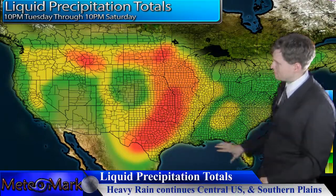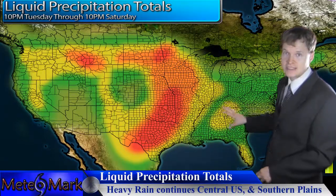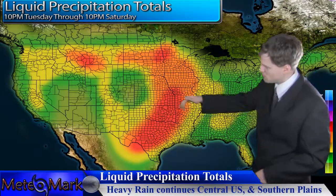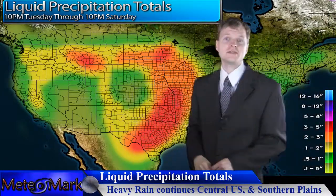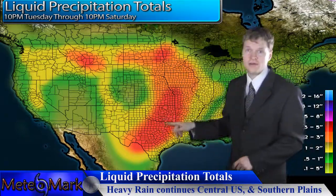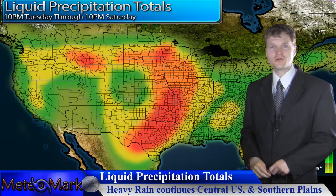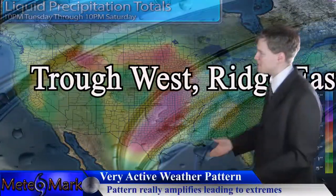We get that subtropical high continuing to push up moisture. It's not going to be as blocking at this point, so we'll slowly push that system to the east. And even out west, we'll get into some troughiness. So look at this. We continue with what could be beneficial rains to break some of the drought, but too much too quickly is not a good thing from Dallas up to Oklahoma City.